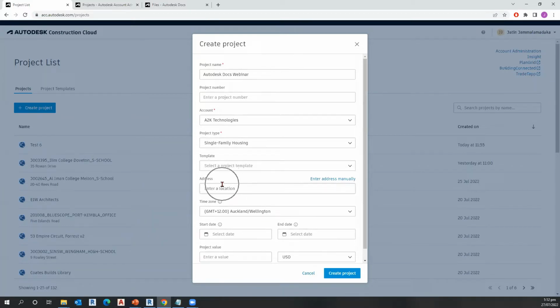And you can add an address to the project location here, time zone, start date and end dates, and project value. In order to create a new project, you really only need to put in the information under the asterisk. Everything else is optional. Okay, so when you're done, I might just click on Create Project up here. And that's going to now start to create a project for us.